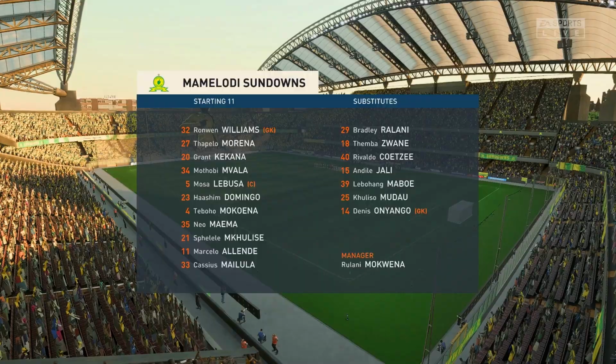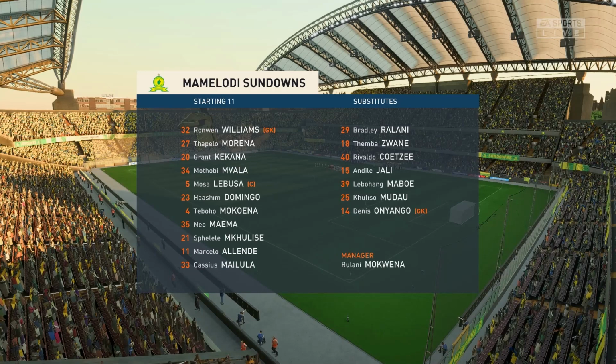Well, although we have it down as a 4-5-1, it's actually more likely to be a 4-2-3-1. They play with two holding midfield players, a number 10 and two wingers. The system has a nice balance to it.